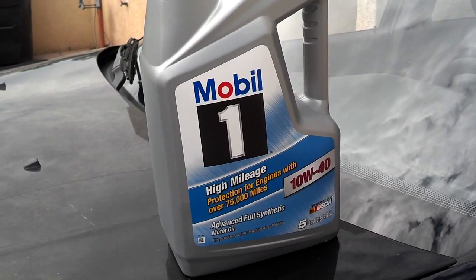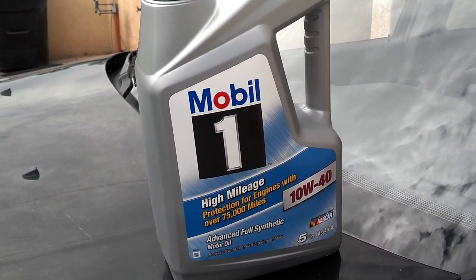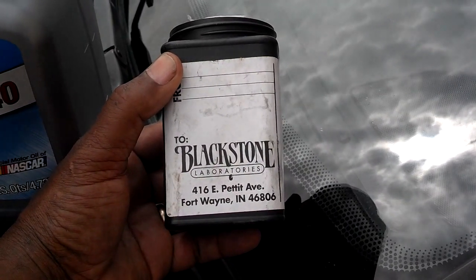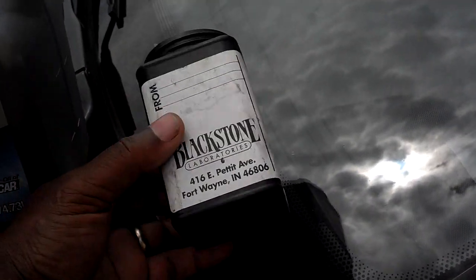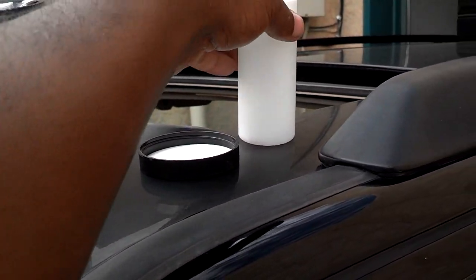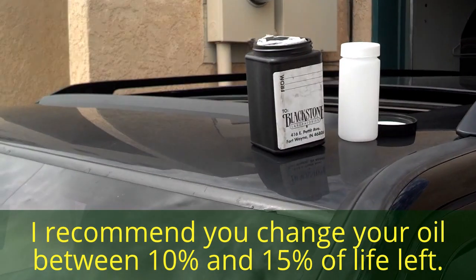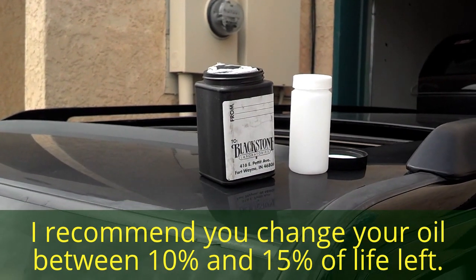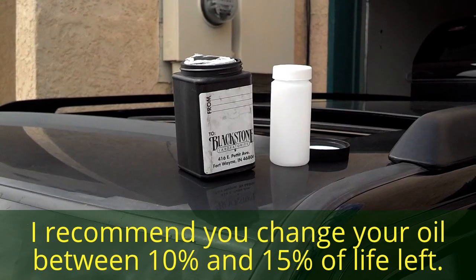Now, if you want to go one step above and beyond the estimations, I would recommend contacting a company that samples the oil out of your motor when you do an oil change. The company that I often use is called Blackstone Labs. You can go to their website, get one of these free kits. They mail them to you. Then when you change your oil, you take a portion of your oil out of the change. You use their instructions, put it in this bottle, and ship it back to them. They will test your oil to tell you what kind of condition your motor's in, what inside the motor is wearing out, and you can even request that they tell you how much additive is still left in your car motor.